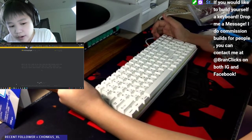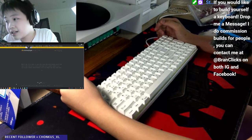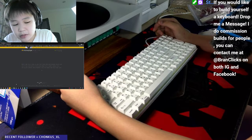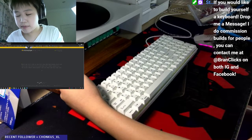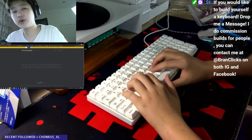This is a RK100. Lubed Gateron Milky Yellows, memory case foam, Tempest mod, and PBT keycaps. PBT dye-sub, with new steps. Ainy Holy Panda, new lubed steps. Okay. Enjoy.